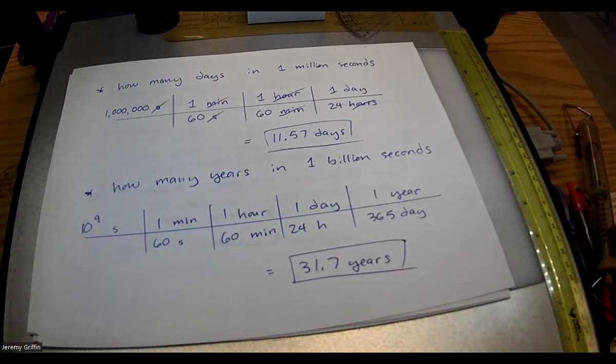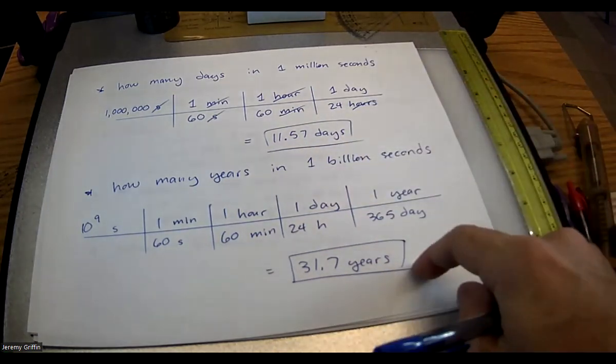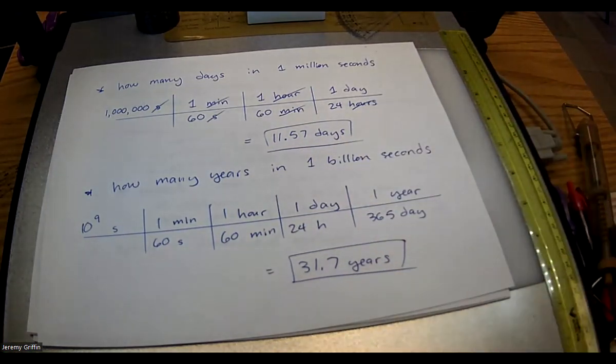Now that's a crazy time scale difference, isn't it? Million seconds, about a week and a half, a billion seconds, 31 years. Trillion, yeah, you do that if you want, but it's going to outlast any lesson.